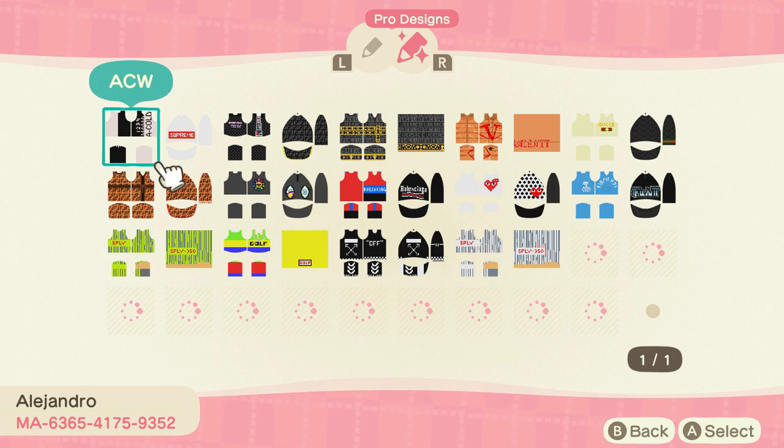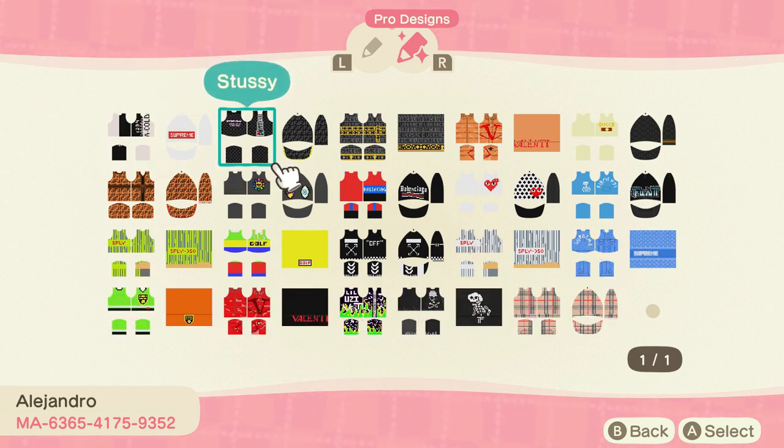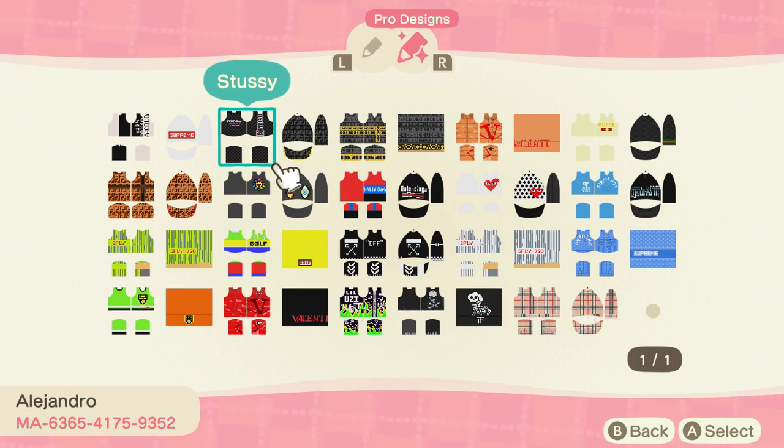Now that Alejandro's catalog is open, I can show y'all he got the Fendi, he got the Balenciaga, he got Supreme. He got a whole bunch of stuff. So make sure y'all go through, get these designs, check them out, and let me know what y'all think.